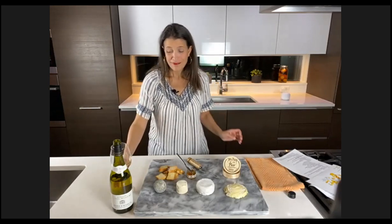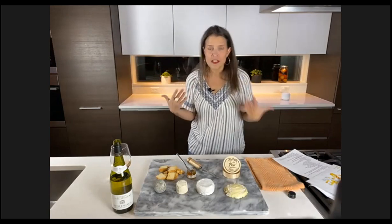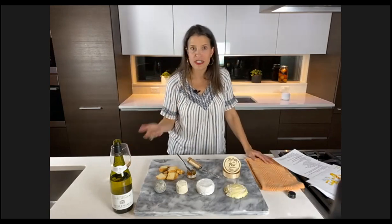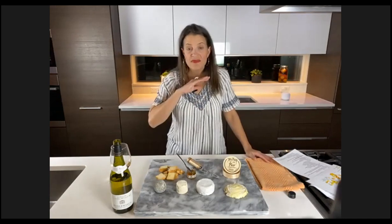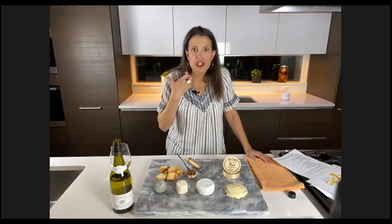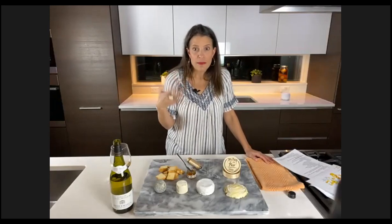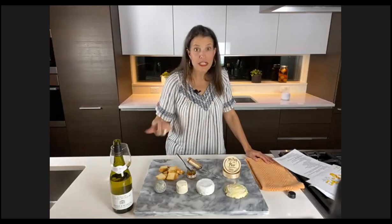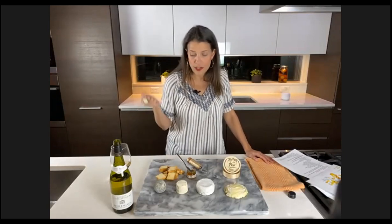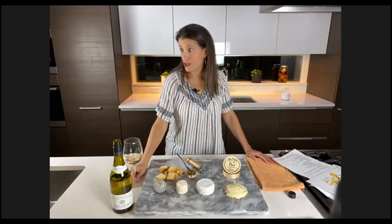So good. It makes my mouth water like crazy, right? The acidity is what is causing your mouth to water. If you just took a sip of this and you're like, oh my gosh, I'm drooling, that's exactly what's going on. The acidity in this wine communicates to your palate, food is coming, let's get ready. So you begin to salivate, because salivation is actually the first step to digesting, along with chewing, of course. It's getting your mouth all ready for the deliciousness that is to come.